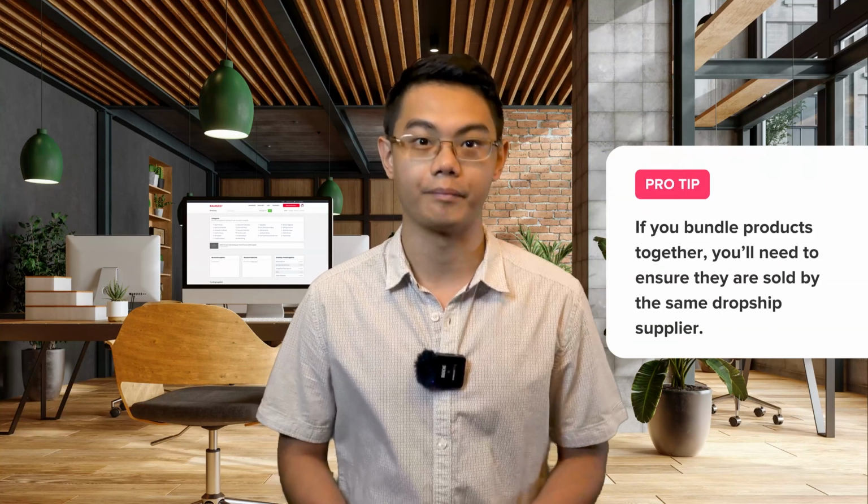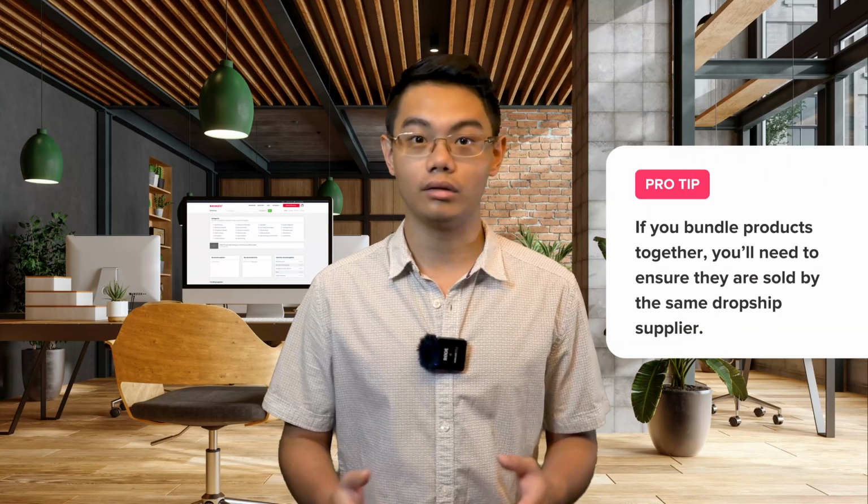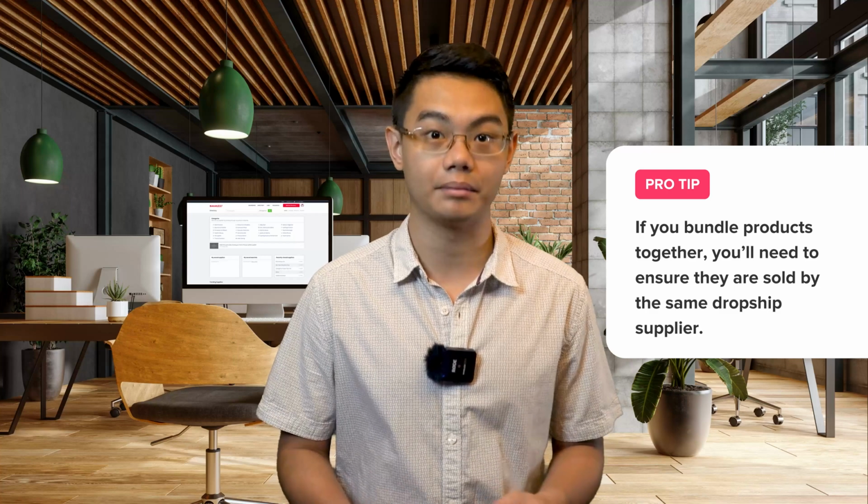The product bundle needs to provide a significant discount to be appealing to shoppers. Pro tip, this pricing model sometimes doesn't lend itself well to dropshipping. If you bundle products together, you'll need to ensure that they are sold by the same supplier. Bundling products together from two different suppliers is tricky as you will need to charge separate shipping fees, and shoppers will often abandon a purchase if they discover they need to pay double shipping costs.